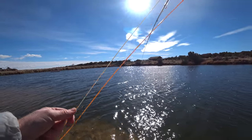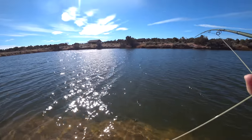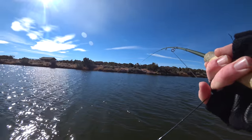Then I hooked up with another really nice fish. This one though was actually giving this 8-weight rod a bit of trouble. I mean, the rod could handle it, however this fish was really giving it a workout. I mean, I could barely turn his head. What a powerful trout.